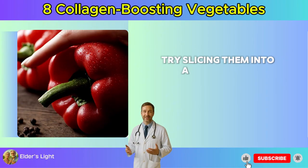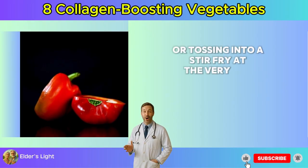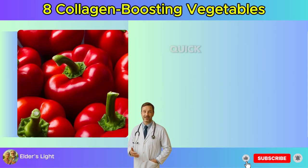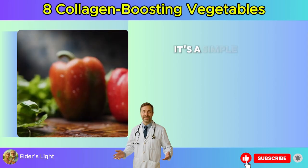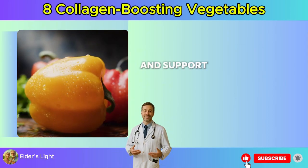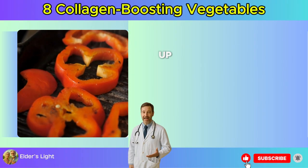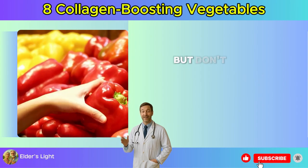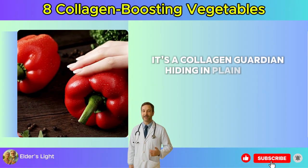Try slicing them into a fresh salad, pairing with hummus, or tossing into a stir-fry at the very end of cooking. They add not just flavor, but functional power to your plate. Quick tip: add just a few slices of red bell pepper to your daily meals. It's a simple way to reactivate your body's natural collagen engine and support stronger hands, better flexibility, and healthier joints from the inside out. Up next, vegetable number 7 might be soft and leafy, but don't let its gentle appearance fool you. It's a collagen guardian hiding in plain sight.